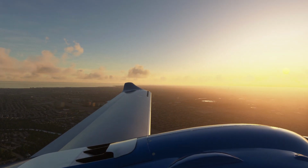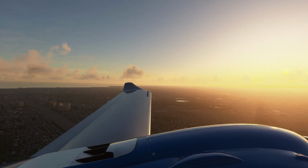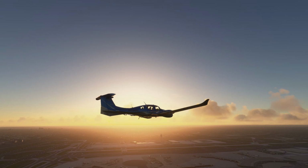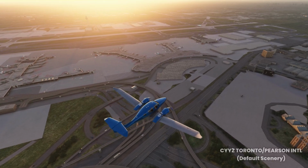I've never been to Toronto, but I certainly would like to visit one day. A friend of mine lives there and he says, wow, it can really snow. Mind you, I suppose that applies to the whole of Canada. Now overhead, Pearson International. And for default scenery, this is very impressive indeed. Look at the traffic on the motorways.